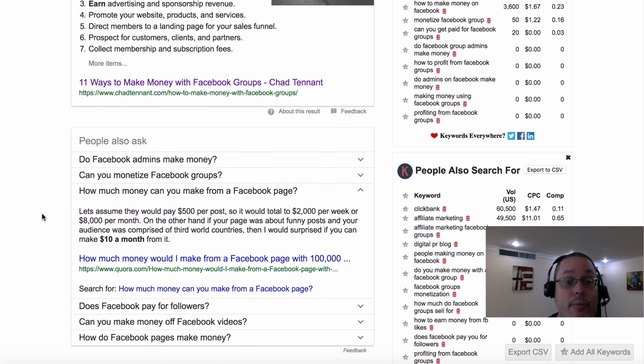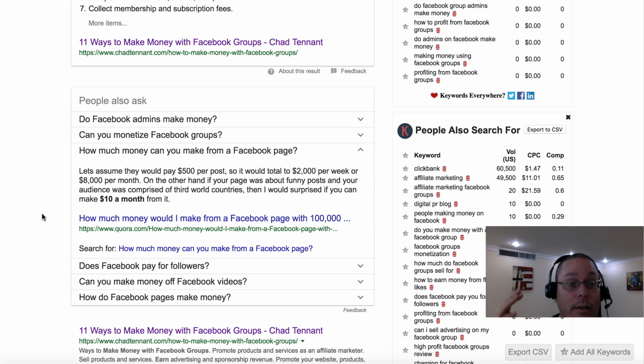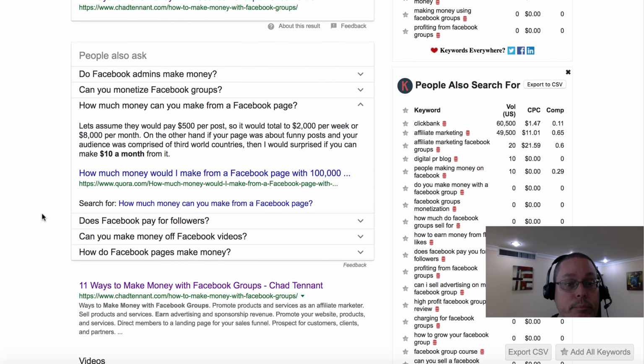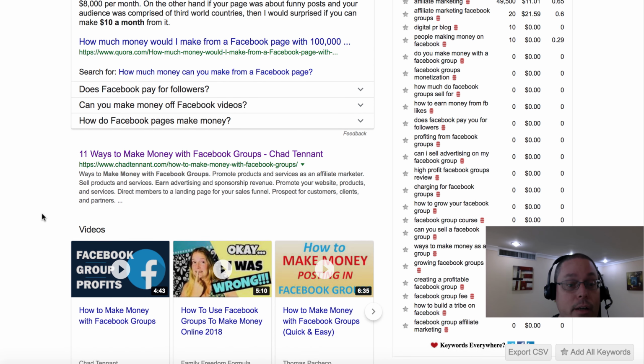How much money can you make from a Facebook page? It talks about it, right? So let's assume that somebody would pay you $500 to post in your group once you build it, right? That to $2,000 to $8,000 per week, or per month. Then it goes down here, and there's more.